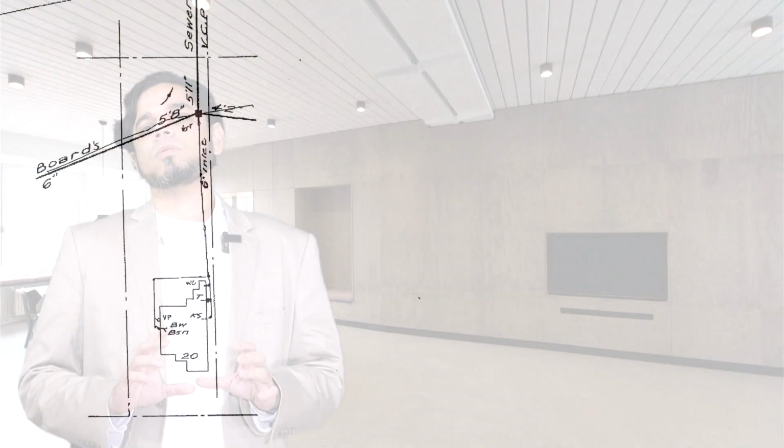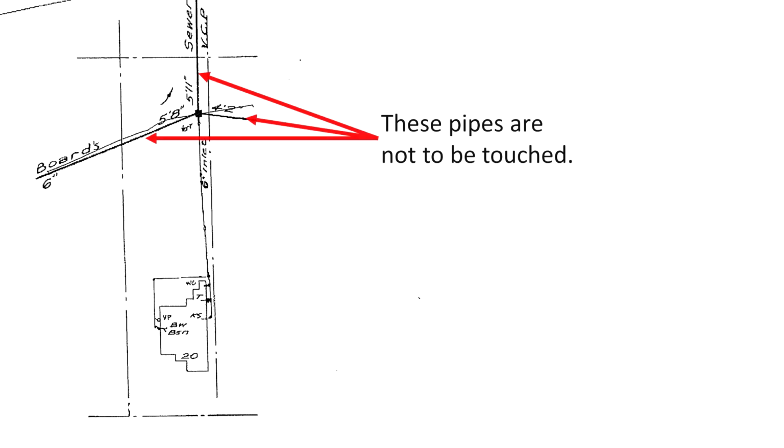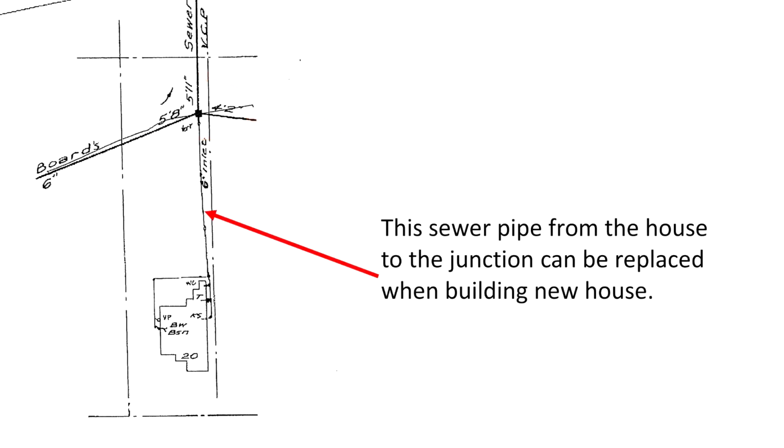Now this applies to properties in Sydney and possibly New South Wales. Other states, please do check. Sewer pipes can potentially be an easement if it is registered that way, but generally it is not. So that means we can build on top of it if, let's say, there is a sewer pipe running across the land and it is dividing the block of land in two halves and you have to build on top of it. You can. What you have to do is encase the sewer pipe in concrete.